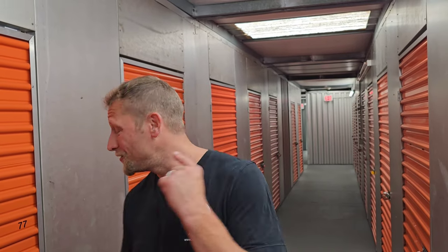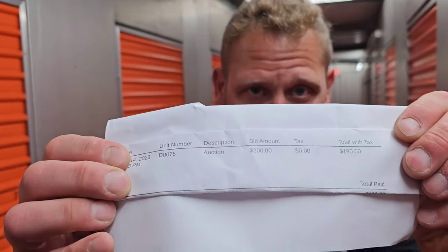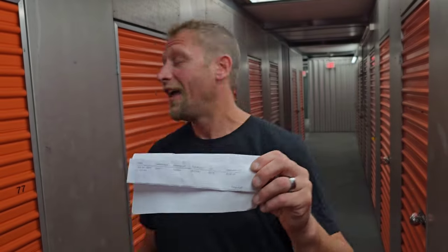That's what you do. $200 for this storage unit right here. Boom. $200. D75. Is it worth $200? We're going to find out in a minute. Am I going to make any money? Was it better than in Vegas? I did make some money in Vegas, though, but we're going to find out in a minute.